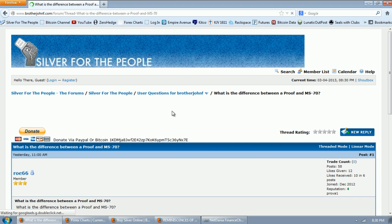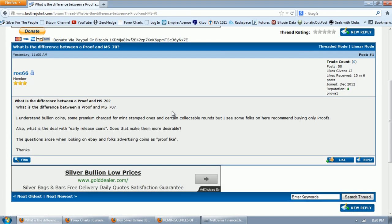What is the difference between proof and MS70? What is the difference between a proof and MS70? I understand bullion coins, some premium charged for mint stamped ones and certain collectible rounds, but I see some folks on here recommend buying only proofs.